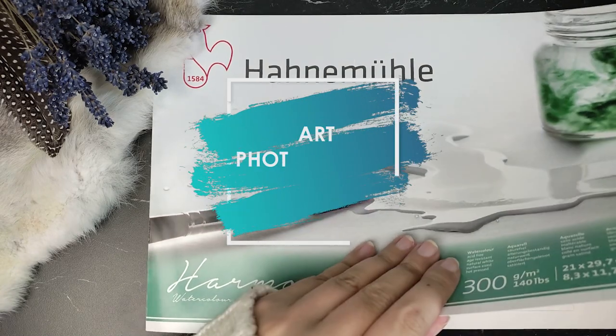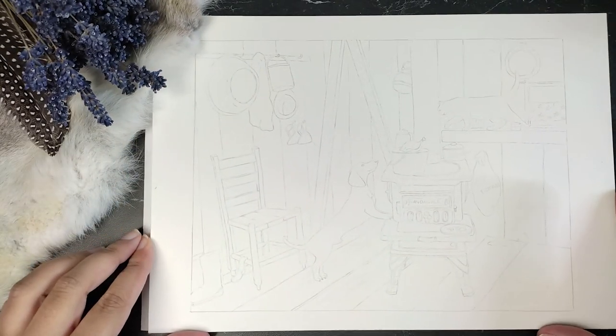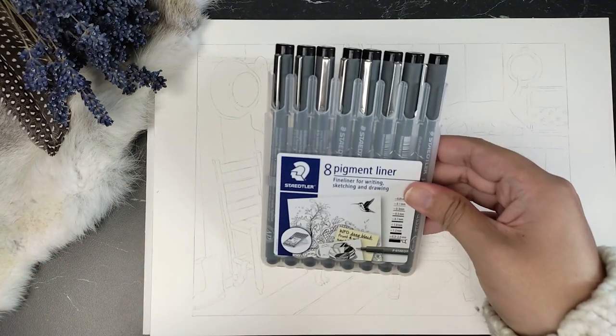Hi everyone, I am Anna and Inktober started today. I wanted to start the month with the biggest drawing while I still have the energy for it.